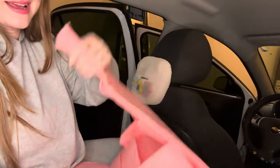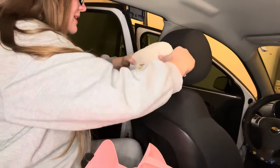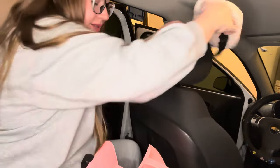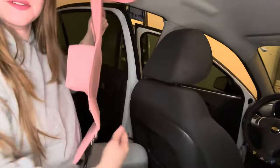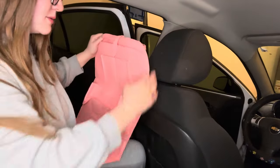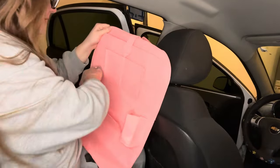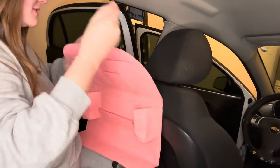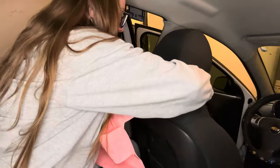Okay, on to our next backseat item. I'm gonna take this bad boy off. We do the pink one. I just don't see myself using this because, well, first of all, you can see there's not a lot of room in my back space, so if anything is sticking out, there just is gonna be less and less room. Well, just for funsies, put this on.